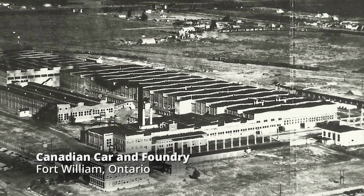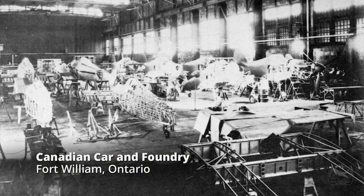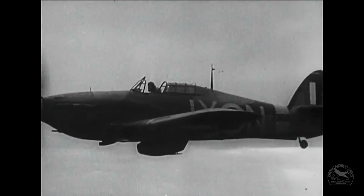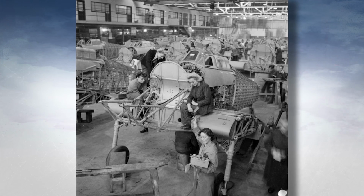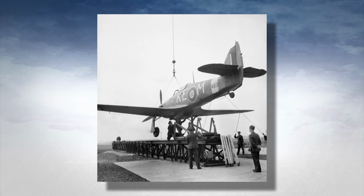Hawker Hurricanes, manufactured at the Canadian Car & Foundry in Canada, had a multifaceted role during World War II. They served all over the place. The first batch that went over flew in the Battle of Britain. In its entire production, the British saw the Canadians build the Mark 10, the Mark 11, and the Mark 12 Hurricane. One version is interesting.